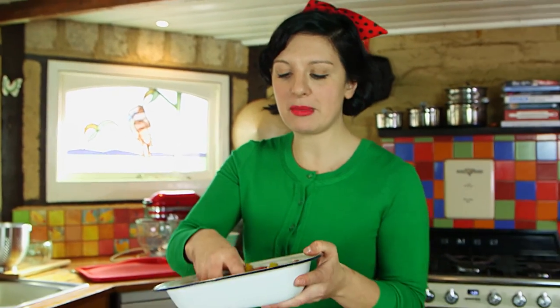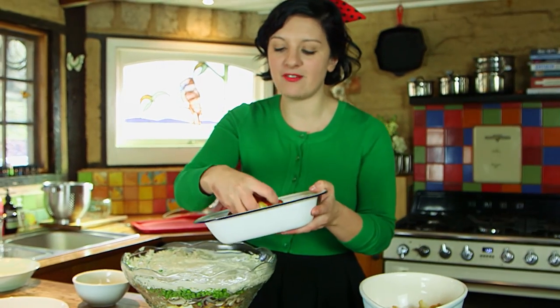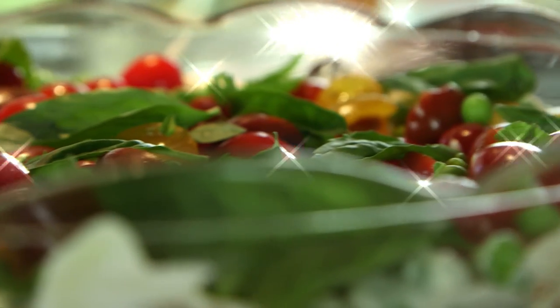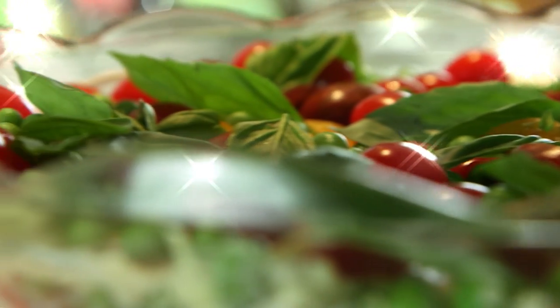To top the salad off, I've got some chopped cherry tomatoes. I like to use the ones that have different colours, because I think it looks pretty. So all you need now is to serve this salad with your best party smile.